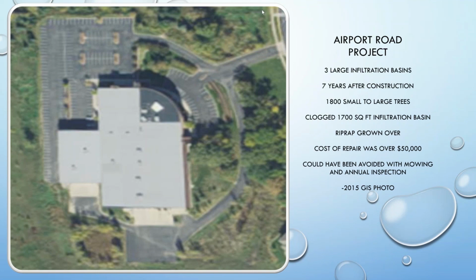The riprap had overgrown most of the areas, and there was a 1,700 square foot infiltration basin that was clogged and filled with frogs and tadpoles and cattails. The cost of repair on this was, I know it was over $50,000 just to bring everything back into compliance with where it was supposed to be and where it was built. Very simply, it could have been avoided with mowing and the normal annual inspections to make sure that these things are caught early on. And I've got some pictures here just to show.